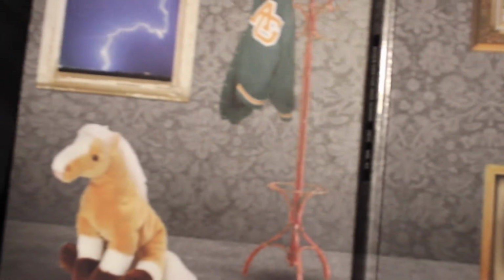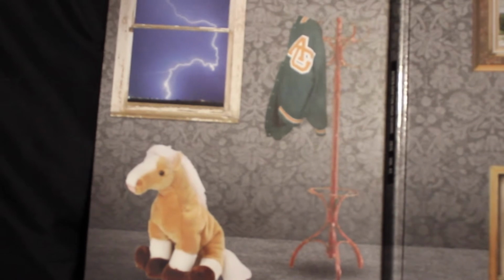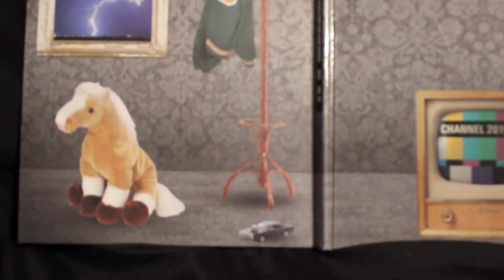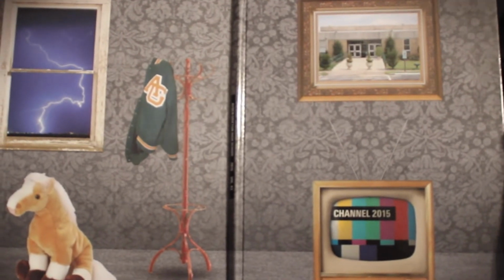And the actual cover open front to back is supposed to look like a room, and it has items that are supposed to reflect a teenager or somebody who has grown up around Aiden Griffin. We even have a little matchbox charger car, a little stuffed animal mascot, a bolt in the window, and of course a Letterman jacket.